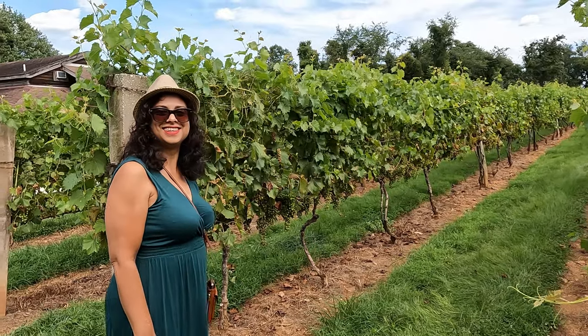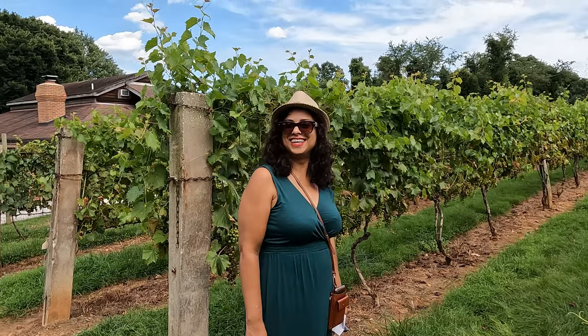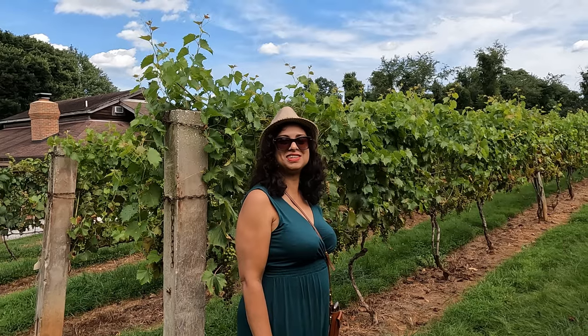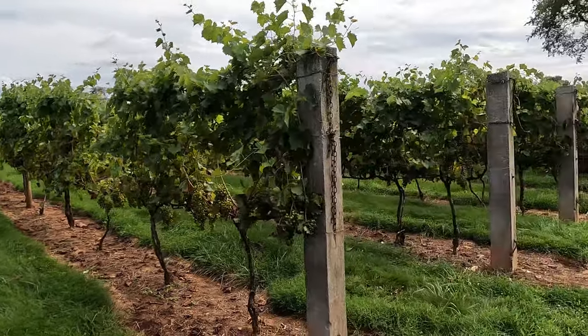Jacqueline got on her green dress to blend in with the vines. Look at this beautiful young lady having fun. Fun in the sun. Oh yeah. Tasting some delicious wines and walking the vineyard.